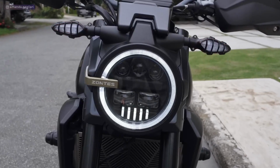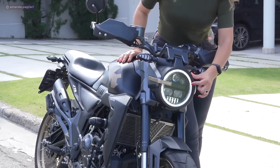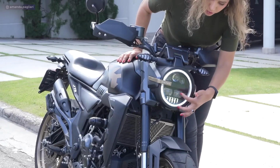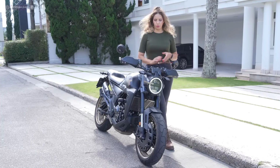In fact, this headlight lights up really well. Here, look, the circular part is the daytime running light, very beautiful. And here we have the light projectors, really a beautiful headlight that also lights up very well.